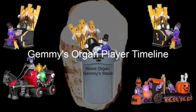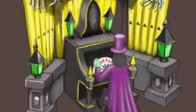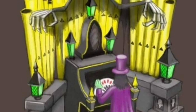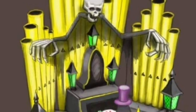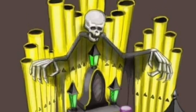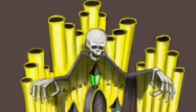Let's begin. This was the first ever drawing and concept of the airborne inflatable organ that we all know and love. The original prototype model looked completely different. It was going to have side pipes and be a lot larger. Unfortunately, this model never came out and we never saw the release model of this airborne. Because the budget was too much for the larger organ, they made it a lot smaller.